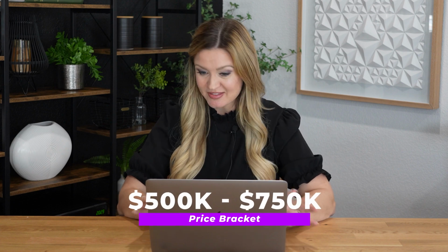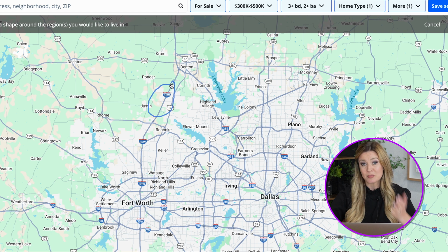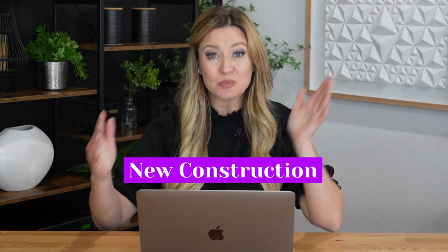In the next price bracket of $500,000 to $750,000, it's really about the same areas that I would choose, but it does open up your possibilities even closer. So Frisco's a great city. You're just not going to get a brand new home in Frisco. There are many areas that you can find a home, but again, I would zoom in on this neighborhood of Pecan Square in particular, especially if you like new construction, because the community is worth it if you're looking to make friends.